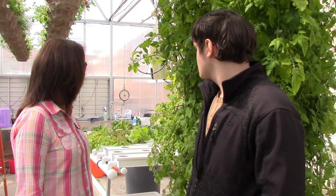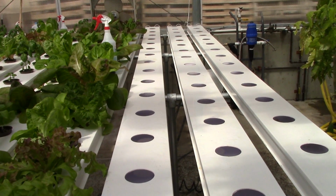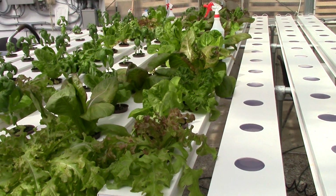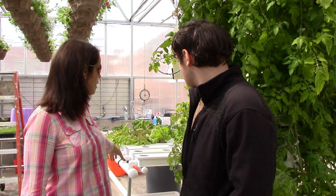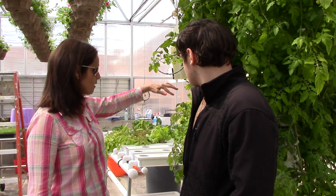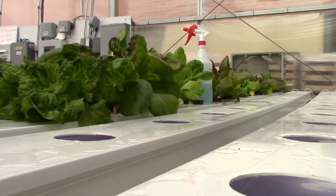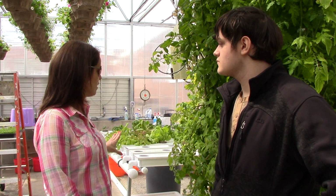Over here we have what we call a gutter system hydroponics unit. And this works in a similar fashion, where the water is held in this container. It's pumped through, and then the water travels down these gutters on a slope, hitting the roots of each of the plants on its way down. So they're closed systems where the water recycles itself over and over.